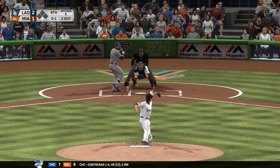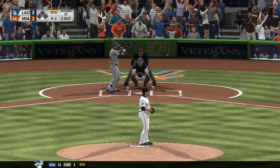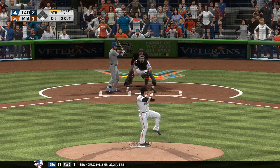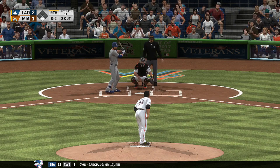Comes set with the 0-1. A wave and a miss, a tick behind a good fastball. He is being aggressive in this inning. 0-2 on this hitter. The first 2 outs were recorded quick because he came right after the hitter. I don't think that changes right now either. He's going to continue to be aggressive to this hitter as well.